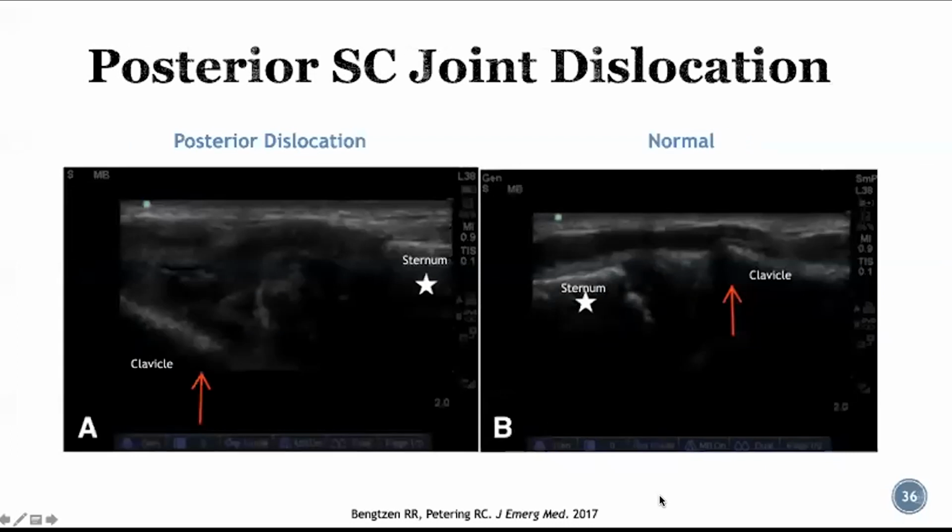In the ER, this is probably where SC joint evaluation is most high yield, if someone has a posterior dislocation, because that's something that you want to know and address very quickly. So in this image on the right, you can see sternum and clavicle at relatively equal height, and then they scanned their contralateral side, and we have the sternum up here and the clavicle down here, consistent with a posterior dislocation.